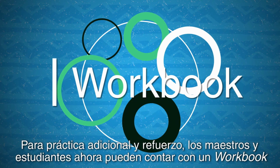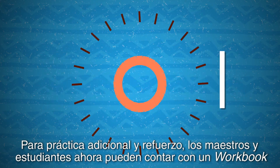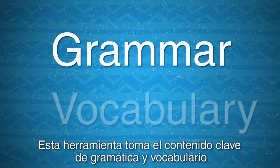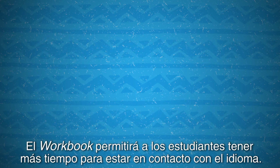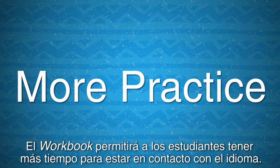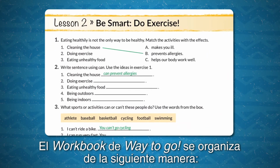Workbook. For additional practice and reinforcement, teachers and students can now count on a workbook. This tool takes key grammar and vocabulary contents to be practiced either in class or at home. The workbook will allow students to have more time to be in contact with the language. The workbook in the Way to Go series is organized as follows.